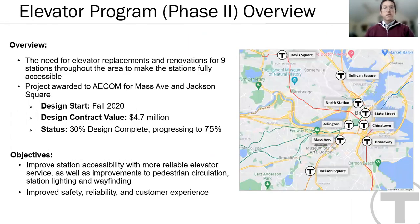This project is part of the Elevator Program Phase 2, along with 8 other stations for a total of 9 stations. The program's specific objectives are to install a redundant elevator, remove barriers to the path of travel, update wayfinding, and refresh station lighting. These improvements will increase safety, reliability, and result in a more positive customer experience.